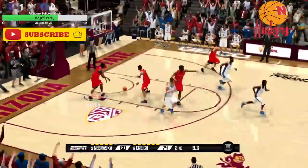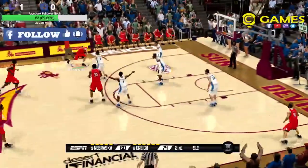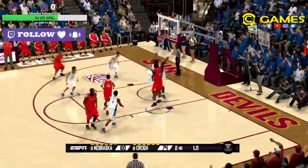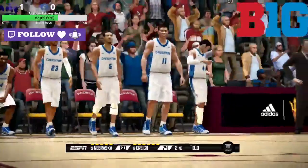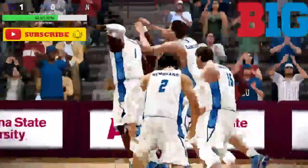Gotta make the freebies. Takes the rebound. They need to get out and run their lanes now. He goes for three. Nope. Goes up. I can't even make a simple two-pointer. Ah, man. Lose by 14. Dang it.